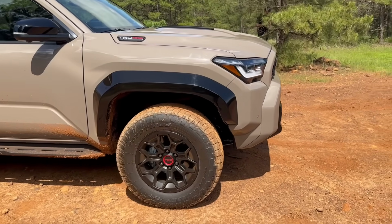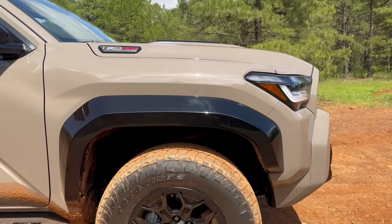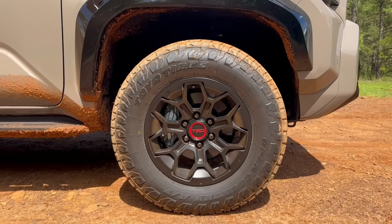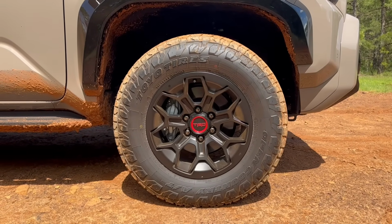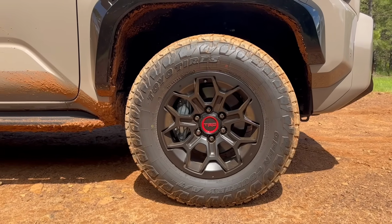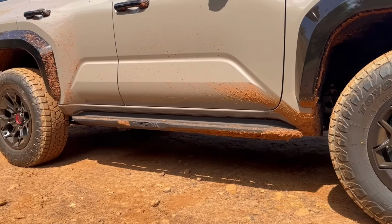But the tires here. We are rocking 33-inch tires standard. These are Toyo Open Country tires, most likely the same ones that are on the GX, a collaboration between Toyota and Toyo to make some good, quiet tires but with a more aggressive terrain capability.